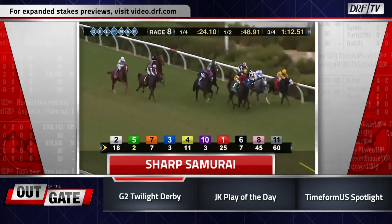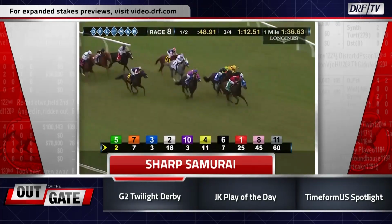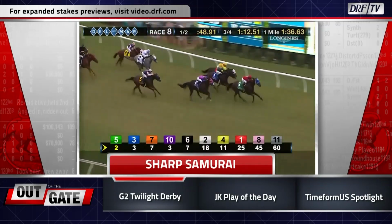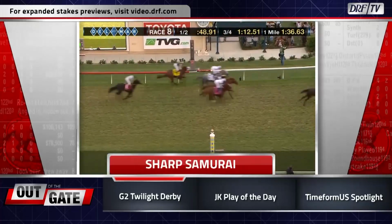You see him right now. Stevens is, unfortunately, let's be honest, he was kept 4-5 path throughout here, and he's still just that much better than everybody else. And I can understand anybody that wants to make a case for the runner-up or the third-place finisher. I just happen to think Sharp Samurai might be a little bit better than them.